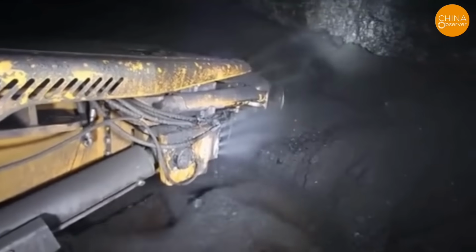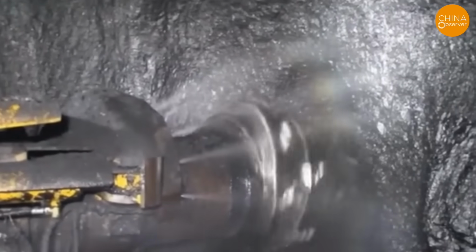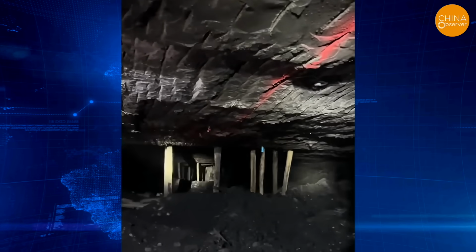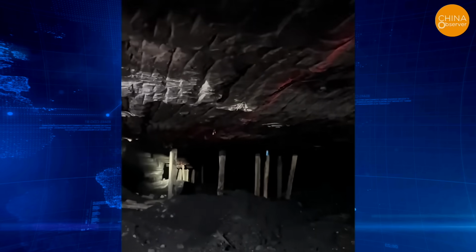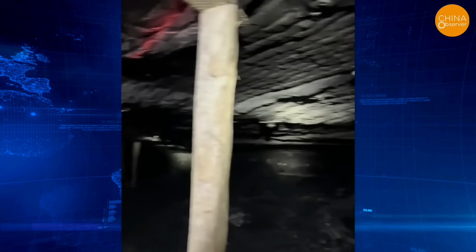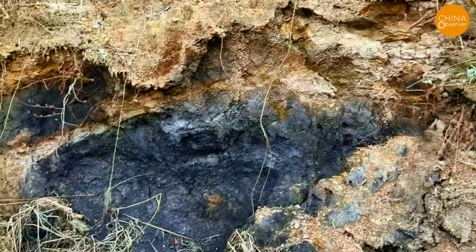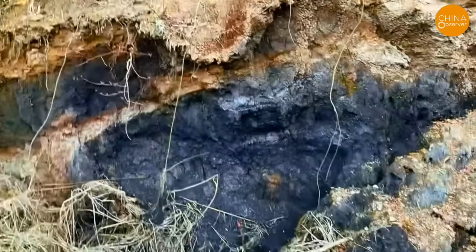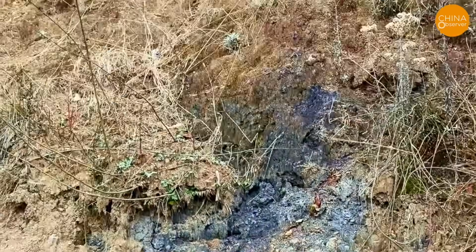Many of these kilns had no surveying maps, and it was not uncommon for miners to unknowingly connect adjacent tunnels while digging. Lee, who conducted field investigations in Jinzhong and Huozhou from 2005 to 2009, recalled that when he spoke with small coal mine managers, they often sketched mining plans by hand. Some locals even dug tunnels in their own yards or homes to illegally mine coal, illustrating the chaotic situation.